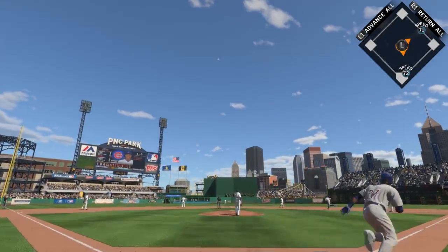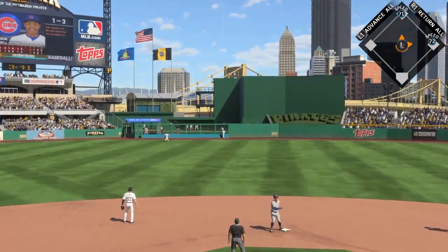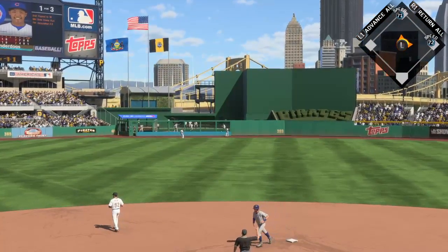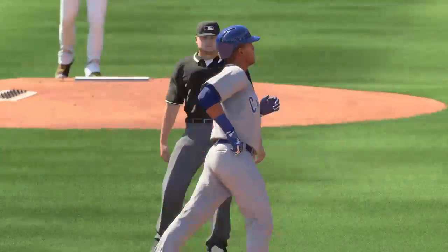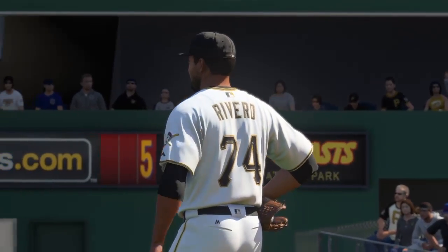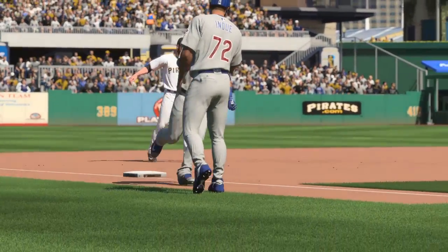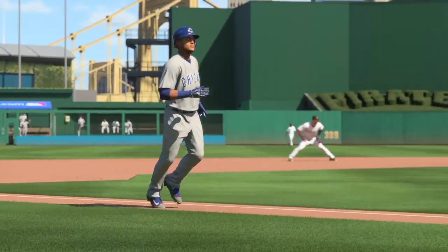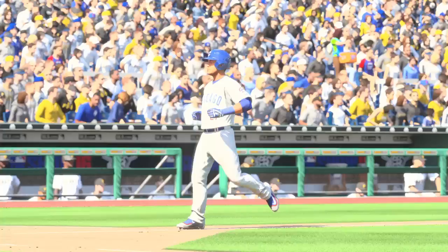Hits it high and deep out to center field. Marte going back, still ranging back. Gone! A two-run shot that gives them the lead. Two-run shot to straightaway center, his second of the game, and it gives the Cubs a 4-2 lead.